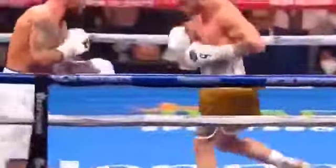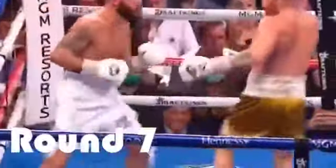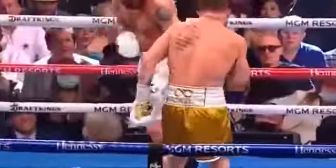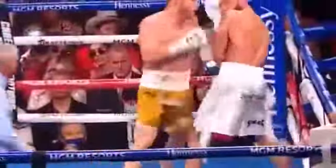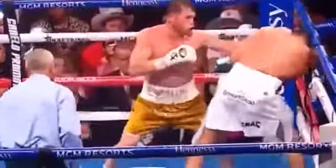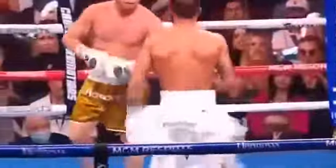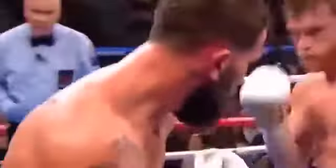Roy Jones launched his grill against James Toney. And now, here's Plant and Canelo going at it in the first 30 seconds of the seventh. Pretty close fight, but I think Canelo has some momentum now. There have only been 2 rounds that I found difficult to score. I gave one to Plant, one to Canelo.